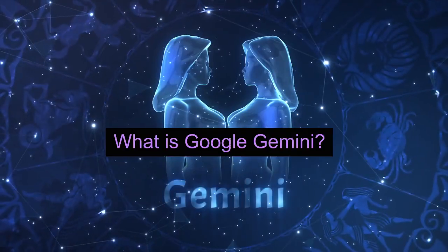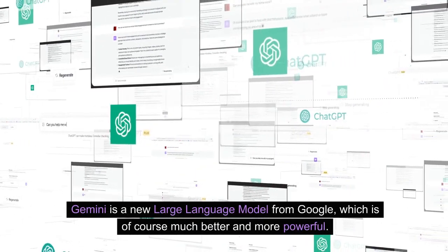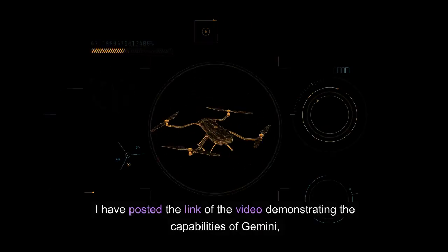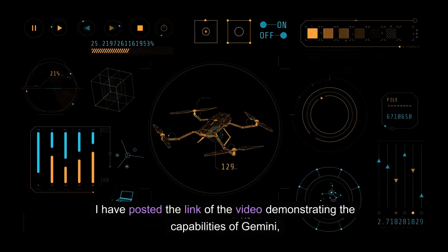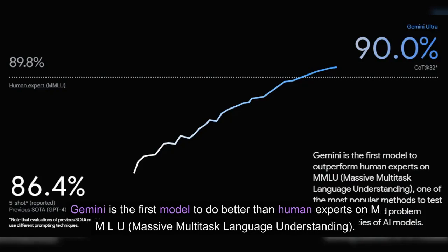What is Google Gemini? To put it simply, Gemini is a new large language model from Google, which is of course much better and more powerful. I have posted the link of the video demonstrating the capabilities of Gemini. Gemini can take inputs from videos in real time and can generate outputs in audio or text on the go. Gemini is the first model to do better than human experts on MMLU, Massive Multitask Language Understanding.